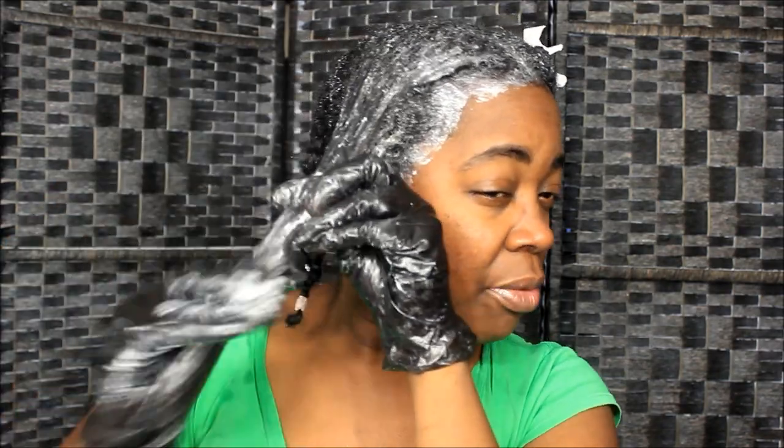I do not take the comb through my hair like we used to do back in the days. I was always told to comb the conditioner through your hair. No, don't comb the conditioner through your hair. Just make sure you got the conditioner on your strands. And when you sit under your hooded dryer or your cap or whatever you're going to do, your conditioner is going to penetrate throughout your hair strands. Just make sure you massage it in and get it on as many strands as you can. Try to get it on every strand.